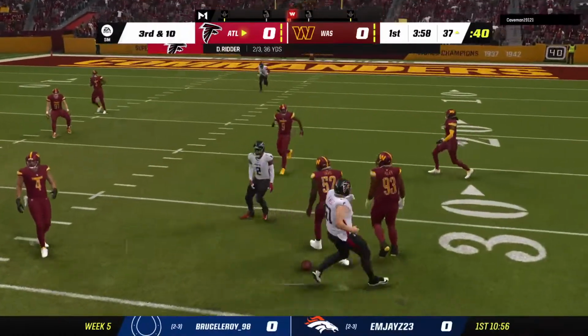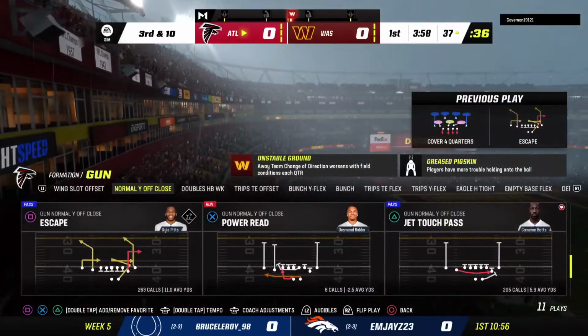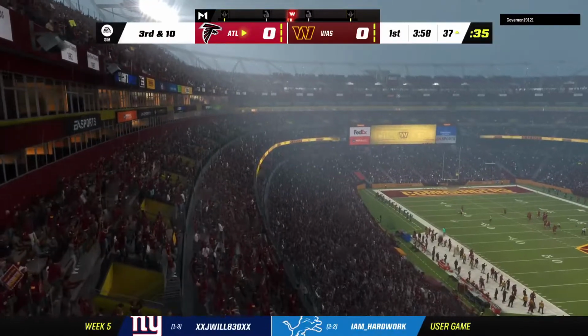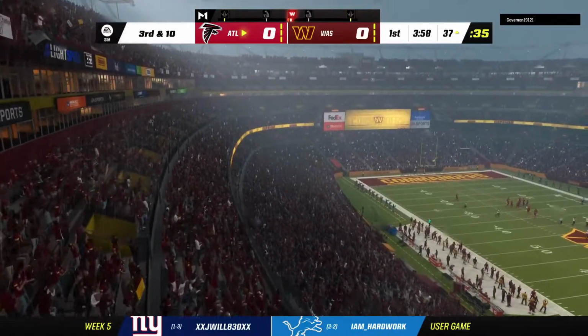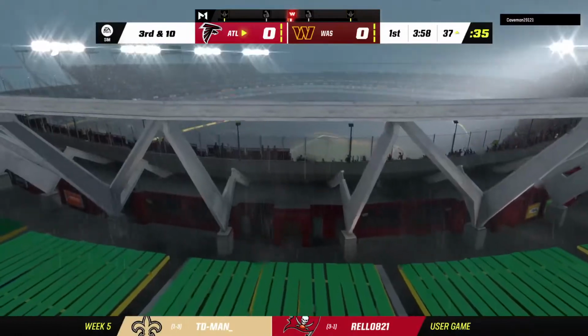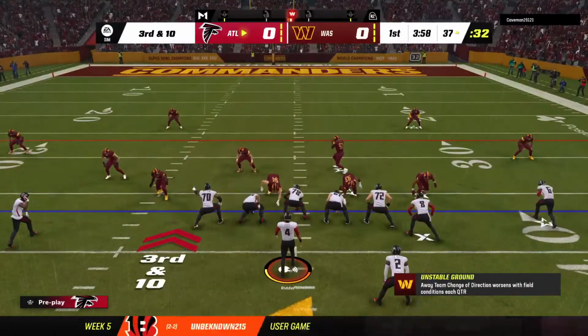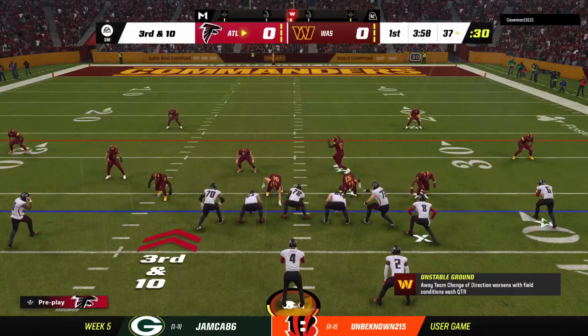A 2nd down pass play there, but it's incomplete. It's pretty early in the game, but they've already tried to establish him not just as a runner, but as a receiver as well. Didn't happen there, but I wouldn't be surprised at all to see them try again shortly. They come up to the line now facing a 3rd and 10 after the incompletion.